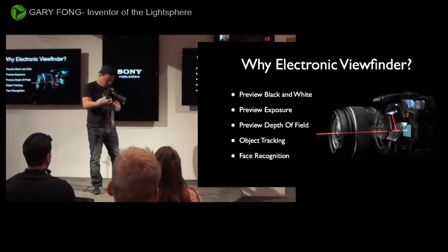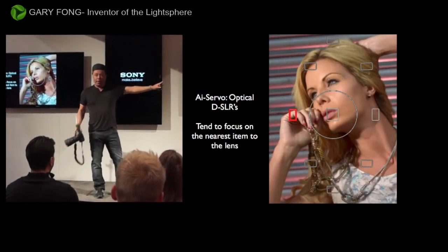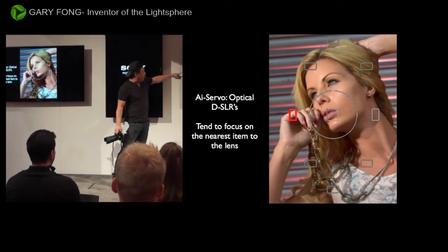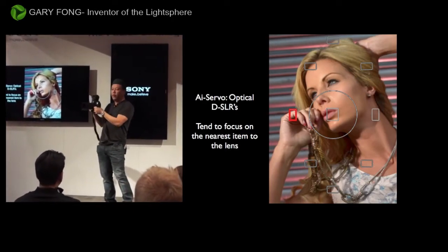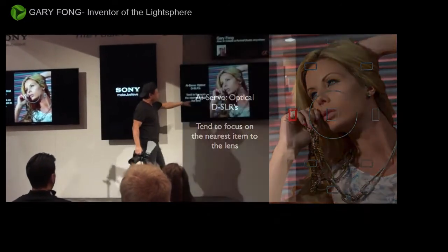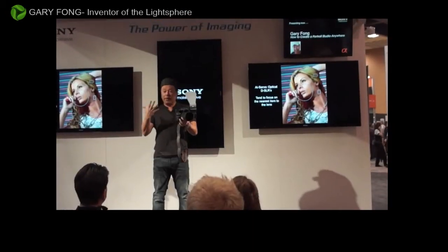So one thing that I do on the Sony that I can't do on the other cameras is shoot with AI Servo. The reason is that if you shoot with your camera on continuous focus and let it pick the focus spot, typically it'll choose the thing closest to the lens. This is why when you're shooting a bride and groom coming back from the aisle, you can't turn it on like that. Because what'll happen is the bouquet will be in focus and then their faces will be out.